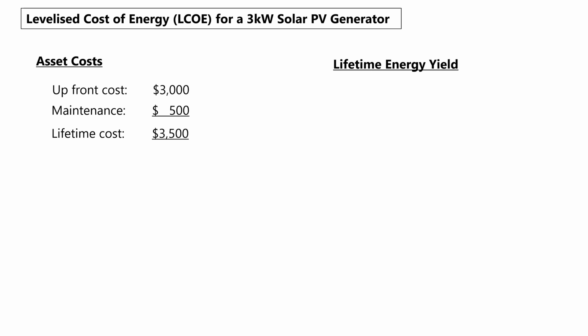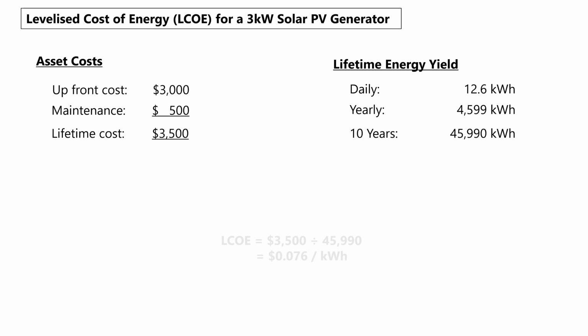Now, if we look at the energy yield side of the equation, in my area, we have a lot of sunshine, so this system would actually produce 12.6 kilowatt hours each day, and I'm doing it very specifically for this area because this is where the claim was being made by a local installer. So yearly, you would yield 4,599 kilowatt hours, and over the 10 years, that's 45,990 kilowatt hours, or 45.9 megawatt hours. So our LCOE is basically $3,500 divided by 45,990, and that comes out at 7.6 cents per kilowatt hour. So that's what your base cost is for that energy.